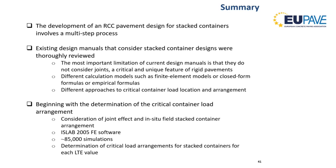In summary, the development of an RCC pavement design for stack containers involves a multi-step process, beginning with the determination of the critical container load arrangement. Initially, we examined the existing design manuals that considered stack container design. Then, we conducted analysis of critical loading locations using the ISLAB 2005 finite element program, a crucial step in creating a new design guide that considers the limitations of the current design manuals. Finally, the critical load arrangement or configuration for stack containers was determined.